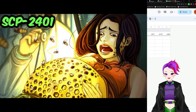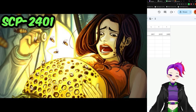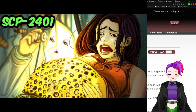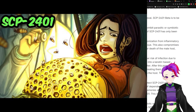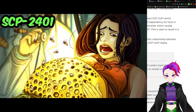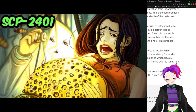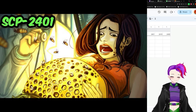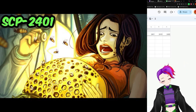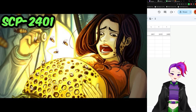It's four. Except the bees are leaving the stomach. I don't see anywhere where it's stated that the stomach gets bloated. They just turn the body, you know. Too bad though, I also wanted to hit it with some points for including a pregnant belly. Yeah, so it doesn't say anywhere that the stomach gets bloated. Just that it turns the body into a honeycomb-like structure.